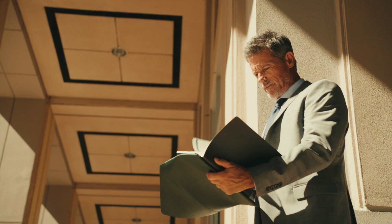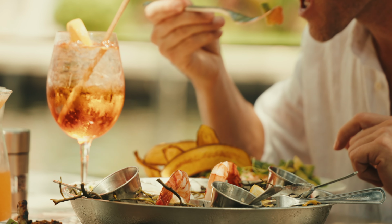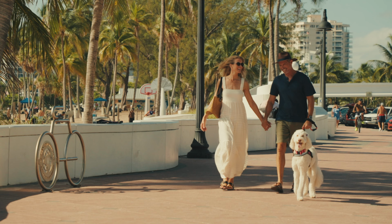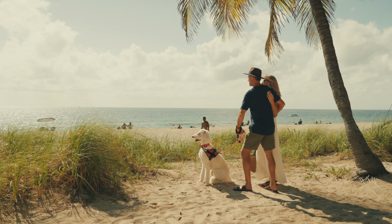Las Olas Boulevard is really the heart and the pulse of Fort Lauderdale. So right outside of your doorstep, you are within a couple minutes walk of the downtown financial district and the more active entertainment district, with world-class bars, restaurants, entertainment venues, and not to say the least, less than a mile from the beach.